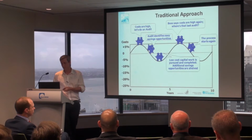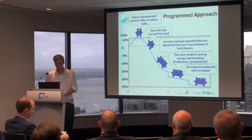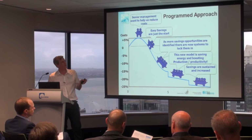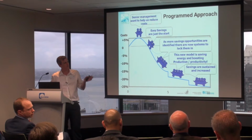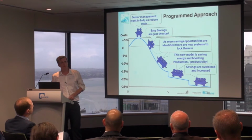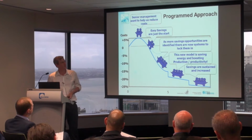Neighbours is a little bit more aligned to a program approach. So you want buy-in from senior management. You start making savings. You get the first 10% quite easily again. But then if you've got buy-in from everyone and everyone's looking for it, you're going to continue to go down. You'll get to stages where you need upgrading for HVAC. You put a program into place. You'll see a big drop. But it's long-term. And in this instance, you're looking at 25% savings. Once again, with the carbon from the start, we're looking at 40, 50% savings. So it's a huge ask.